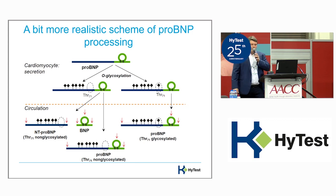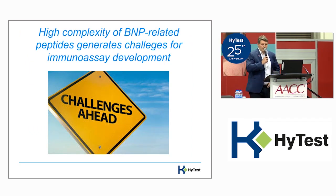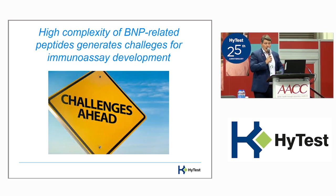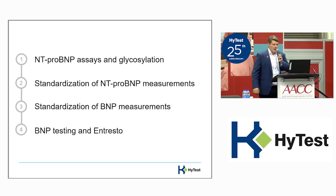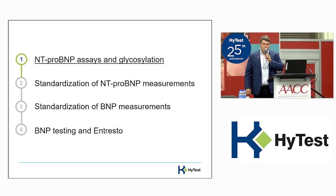And we are indeed privileged that we managed to add several pieces to this very complex picture. However, we have to admit that some pieces of this puzzle are still missing. Obviously, the high complexity of BNP-related peptides generates a lot of challenges for immunoassay development, and in my talk today, I am going to speak a bit about some of them. I will touch on these four topics, and I will start with the influence of glycosylation on NT-proBNP immunoassays.